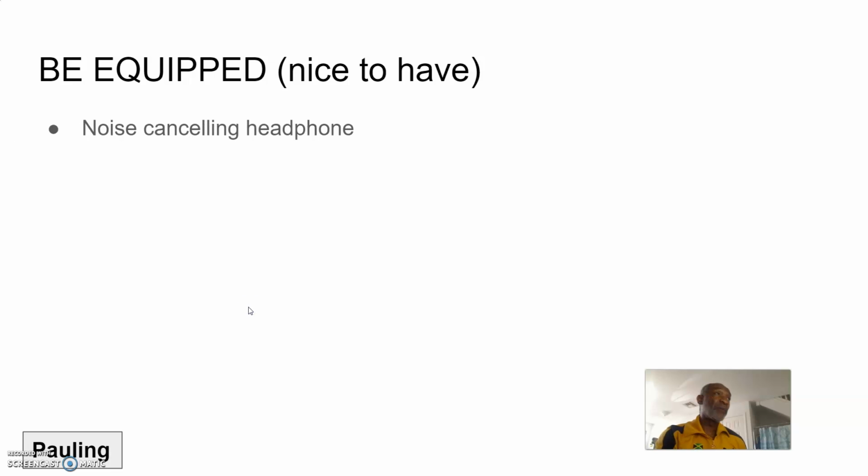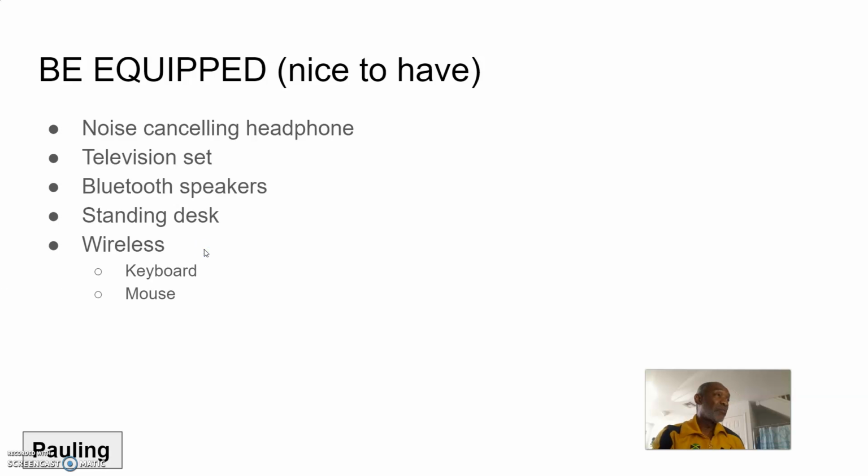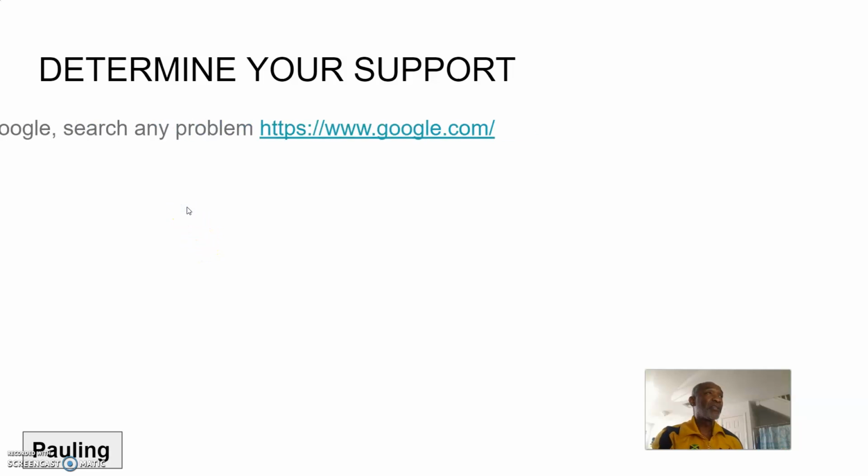And then there's nice to have equipment. Noise cancelling headphones would be really nice. A television set, both for use as a second monitor, but also for watching things that might be useful or not watching, just background noise. Bluetooth speakers for music listening and even conferencing and so on. A standing desk would be very nice to have, but they're very expensive. Just as well a high kitchen counter or even a high stool will do the job. Wireless, and I mean wireless everything. Wireless keyboard, wireless mouse, wireless headset. Really improves your productivity, just makes things all that much easier, but it comes at a cost and it's not strictly speaking necessary.